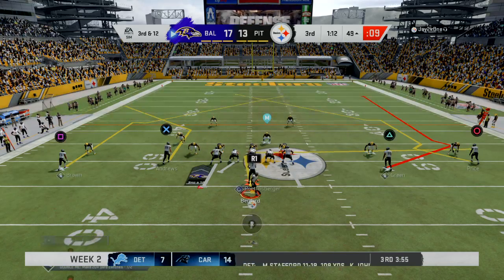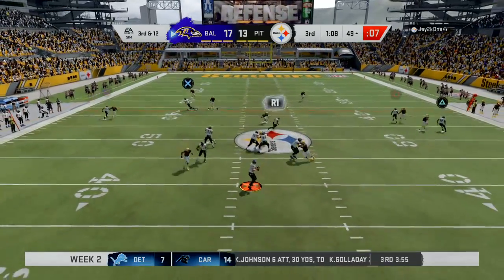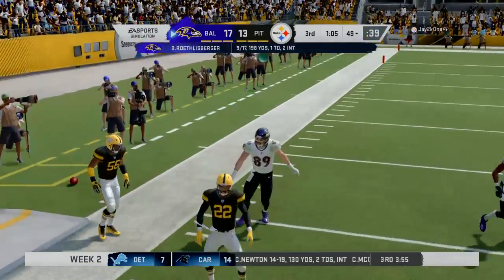Check 3, check 3. Middle. Motion, check. From the gun on third down, it's Roethlisberger. And the throw there going to be incomplete.